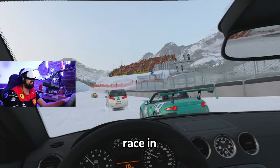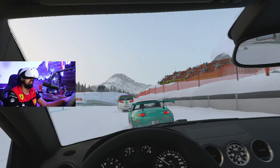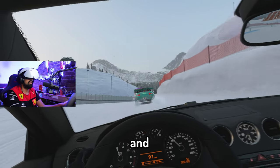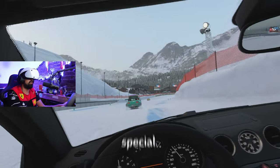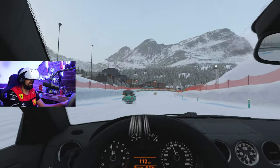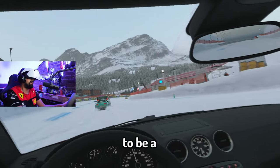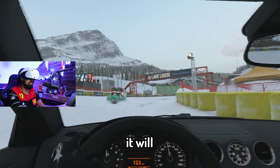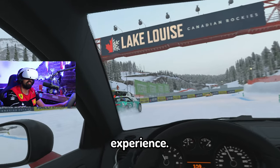I've just done a league race in Formula One Super Formula cars at Interlagos. And it just reminds me just how special the... And it's only going to get better. Is there going to be a PSVR 3? I don't know. But if there is, presumably it will get close to that 4K experience.